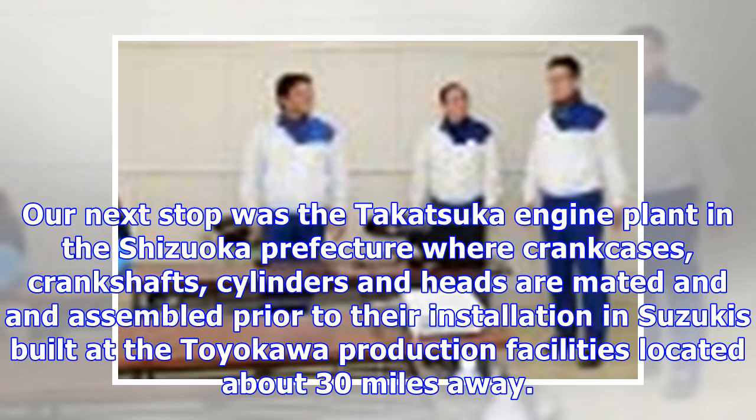Suzuki Factory Tour Part 1. Ryugyō Test Facility. First off was a trip to the Ryugyō Development Complex, which you can read about in the link above. Our next stop was the Takatsuka engine plant in the Shizuoka Prefecture, where crankcases, crankshafts, cylinders and heads are mated and assembled prior to their installation in Suzuki's built at the Toyokawa production facilities located about 30 miles away.